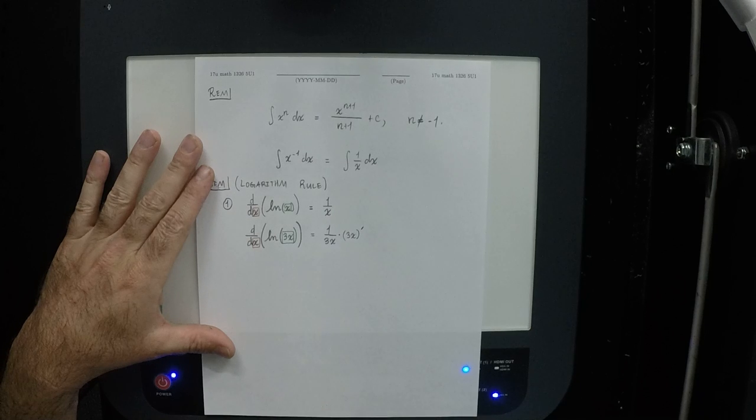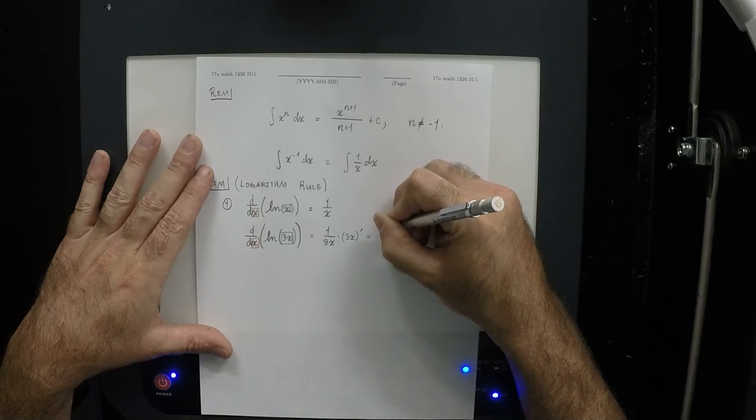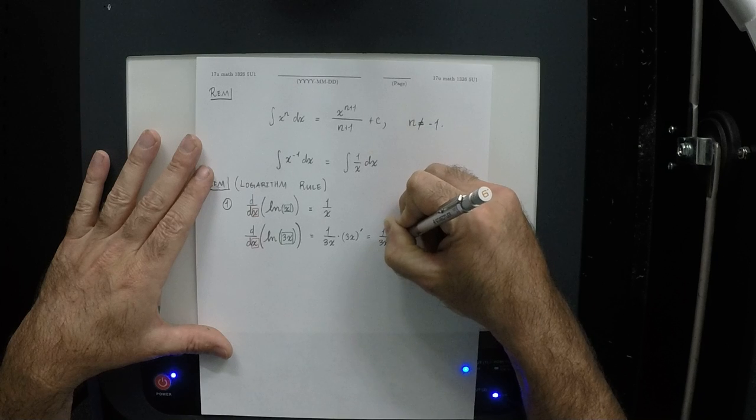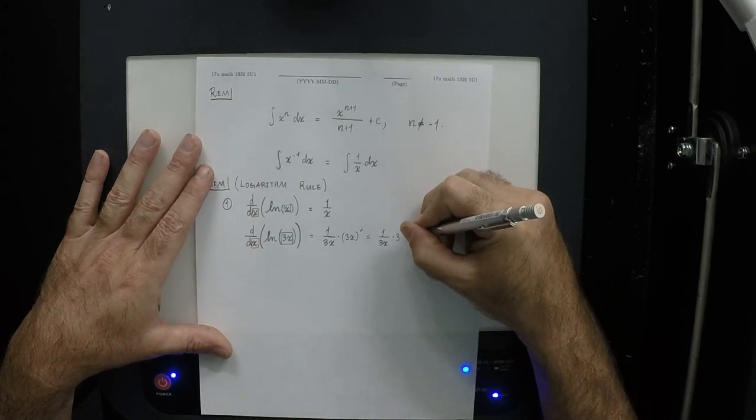Well, what is the derivative of 3x with respect to x? It's 3. So this would be 1 over 3x multiplied by 3. But then what? Then the 3's cancel, right? And it's just 1 over x.